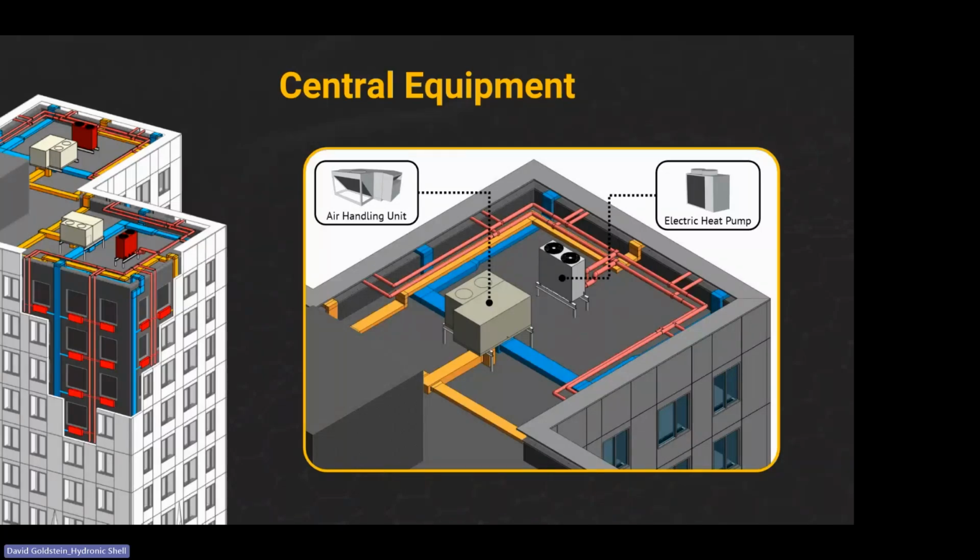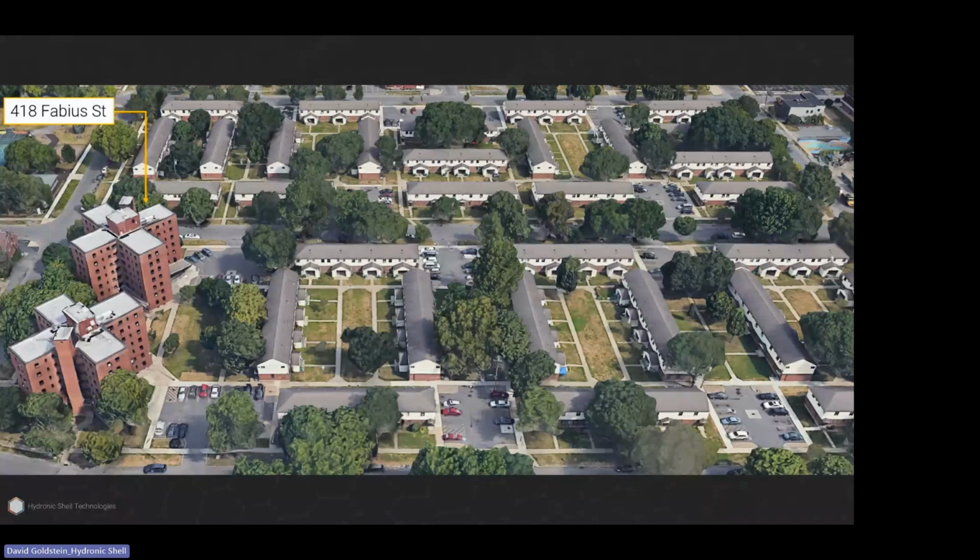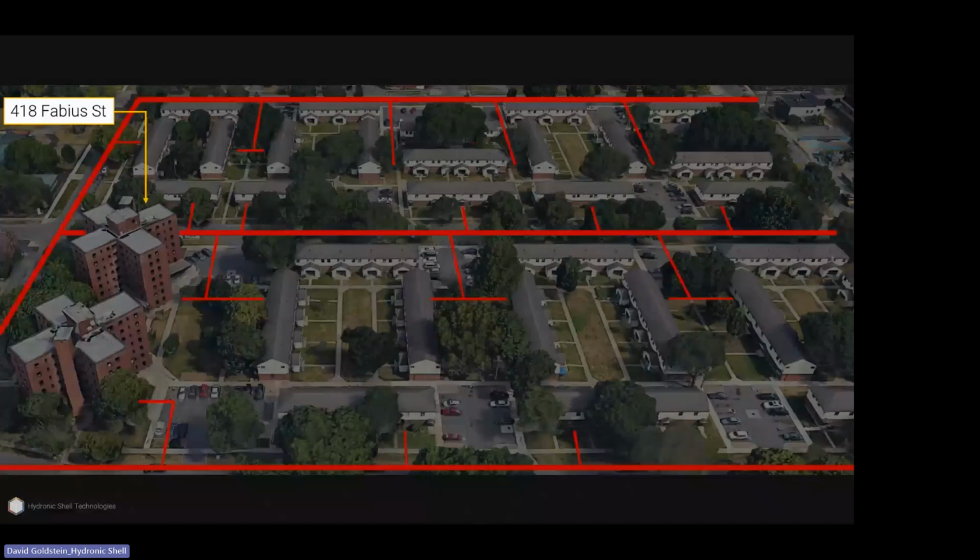And so this is a view of the neighborhood that our pilot project is in. That's our building, 418 Fabius Street in Syracuse. And this entire community you see here is owned and operated by the Syracuse Housing Authority. So you can imagine in a situation like this, where you can have a district thermal system distributing heating and cooling throughout the streets to every building, and how you can get huge efficiencies out of that.